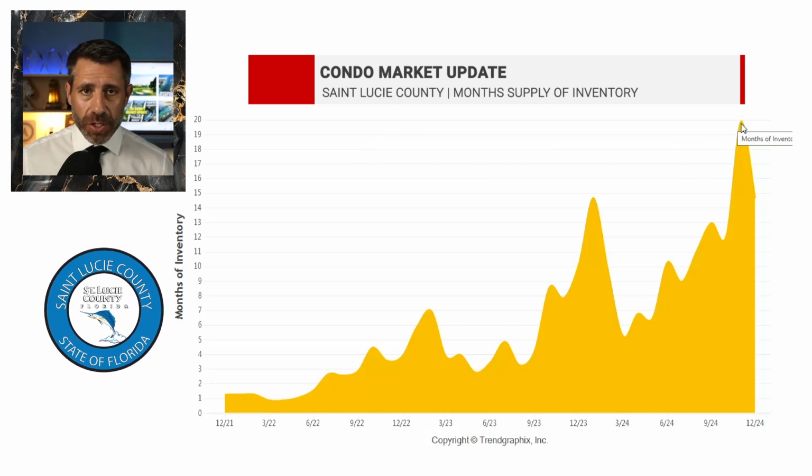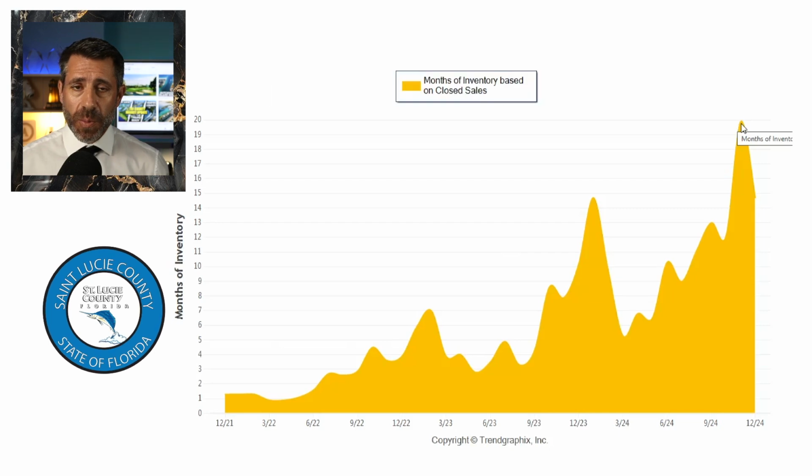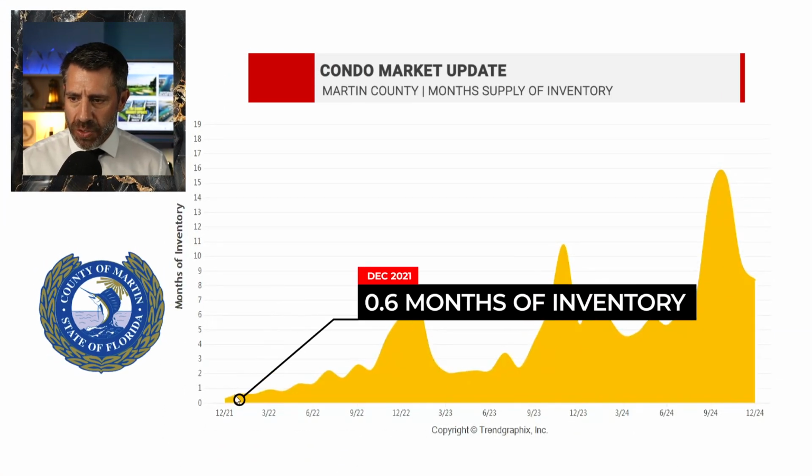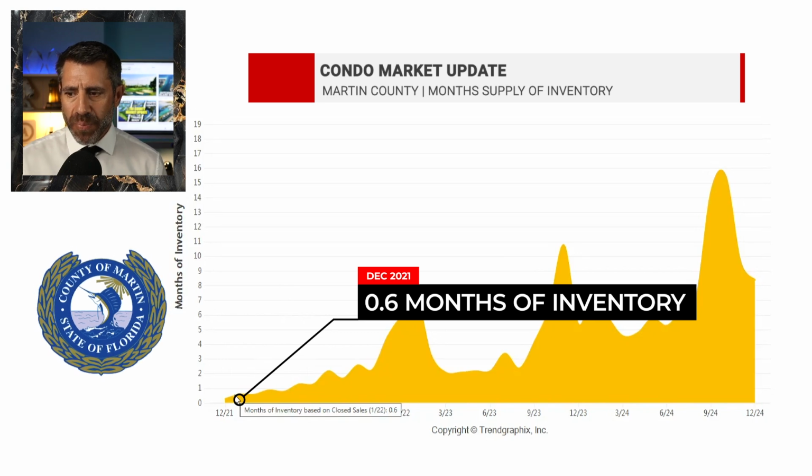So I just wanted to show you all what is going on in the condo market. If you own a condo here in St. Lucie County, know that you are well within a buyer's market. This is looking now at Martin County. You can see here, going back to 2021-ish, you had 0.6 months of inventory. So this is only about 3 years ago, and you were well within that seller's market. That was right at the end of the big C word there.